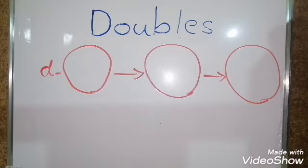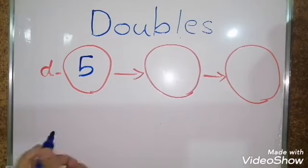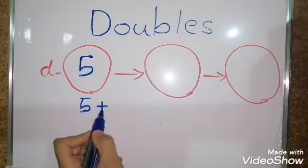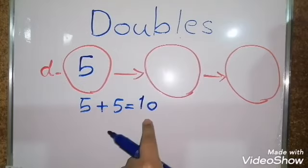Let's do D now. D, we have 5 in the first circle. So what is the double of 5? What are you going to do to find out? We're going to add 5 to itself. Good. So 5 plus 5 equals 10. Well done. So what are we going to write here?